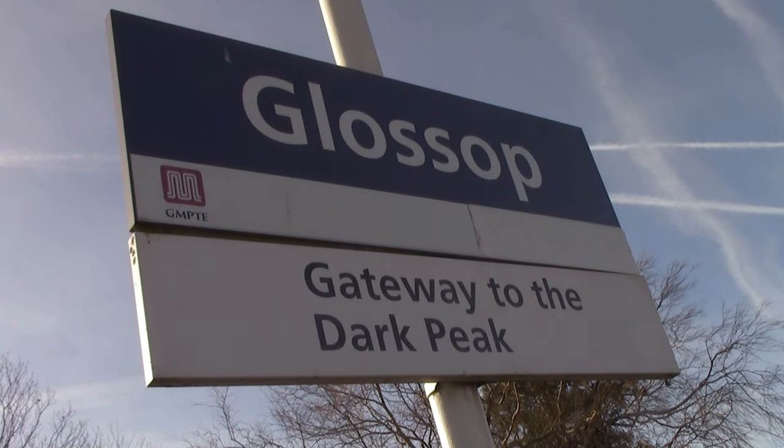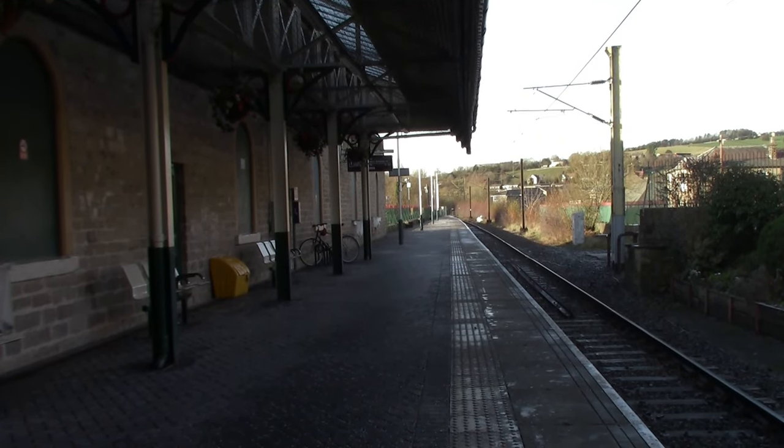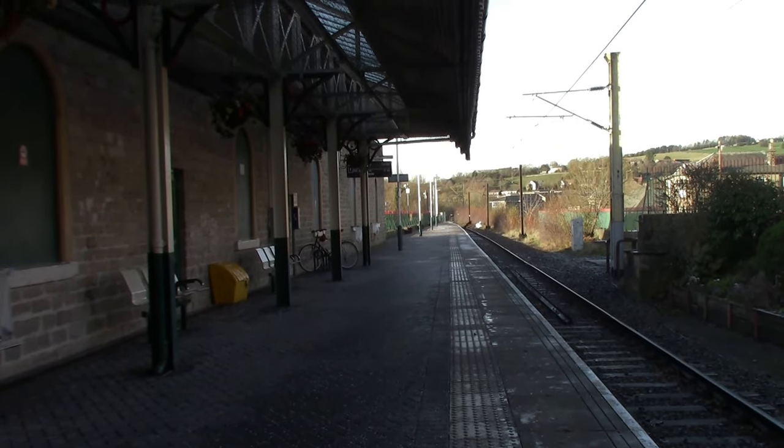After a successful trip to Dinting, we're now at the penultimate station. This is Glossop. And Glossop's just got the one platform. It's always been a terminus station since the line was built in 1845. We shall explain about the history of Glossop station in a second.